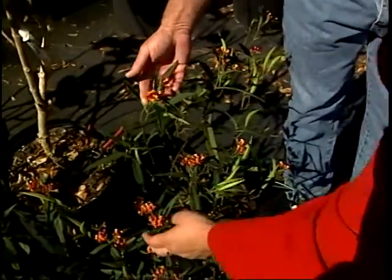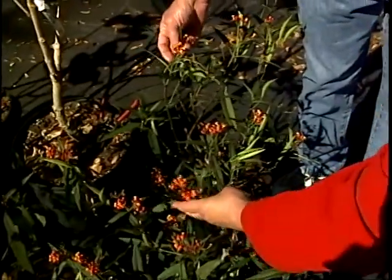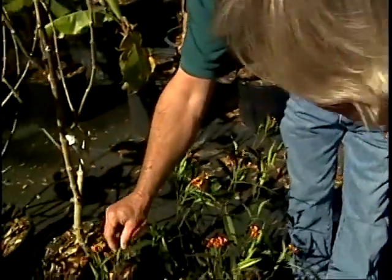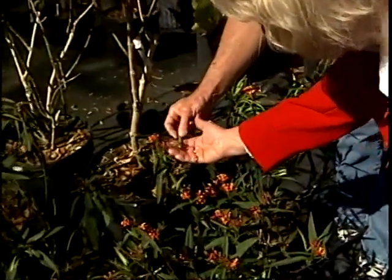We get a lot of new people moving to Seminole County every day, and perhaps from further parts of the country, and the gardening here is so much different than any other part of the country that you really have to get attuned to how to grow your plants here in Central Florida. And the Extension Service can be a great help to you there, so you don't make costly mistakes and errors.